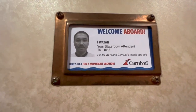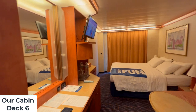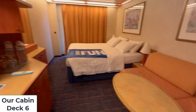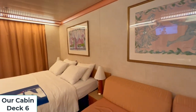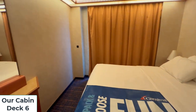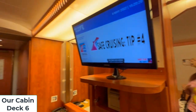Kevin 6194. Here we go. Oh, they show your room steward right there. And here we are. This is our room. Yep. We got a little couch and a table. It's definitely older decor, but you know what? That's okay. The ship so far we've seen looks pretty cool. I don't care. I'm on a cruise ship.